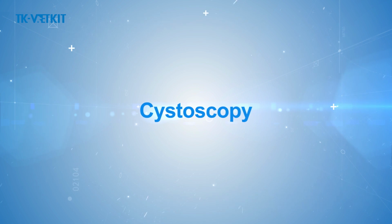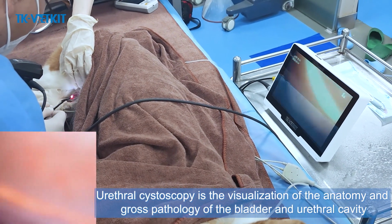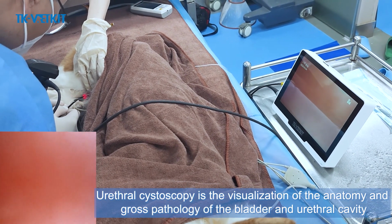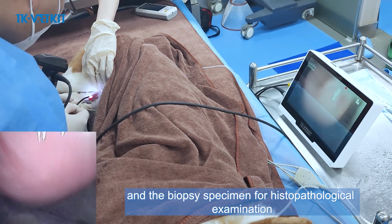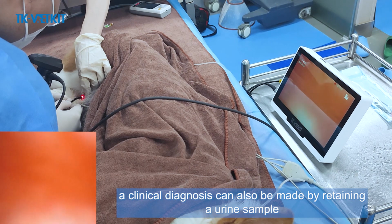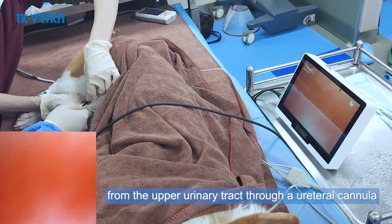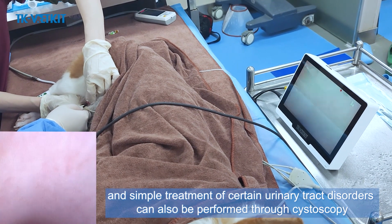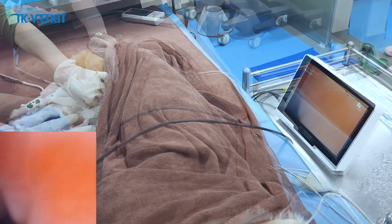Now it's cystoscopy. Cystoscopy is the visualization of the anatomy and gross pathology of the bladder and urethral cavity, and the taking of biopsy specimens for histopathological examination. A clinical diagnosis can also be made by retaining a urine sample from the upper urinary tract through a ureteral cannula, and simple treatment of certain urinary tract disorders can also be performed through cystoscopy.